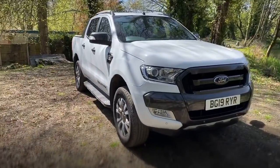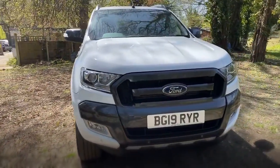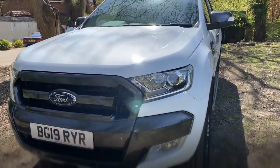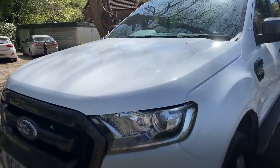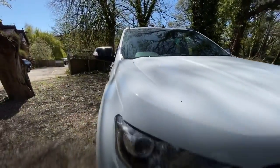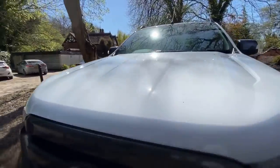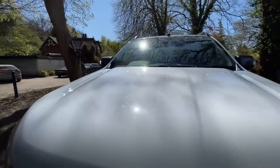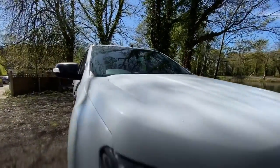Right, so let's start with the bonnet and then we'll work our way around from there. Obviously it's done 9,000 miles, it's a 2019 truck. You know, this is not going to take very long. It's in very, very good condition. So the bonnet itself, hopefully you can appreciate from the video, it's very clean. No obvious marks or dents.